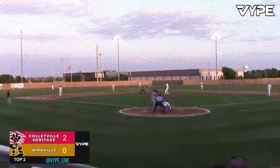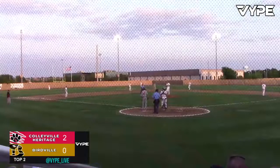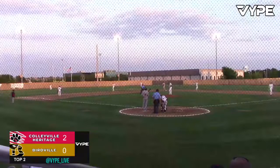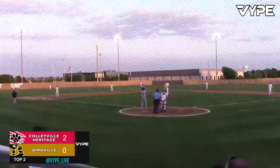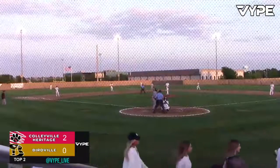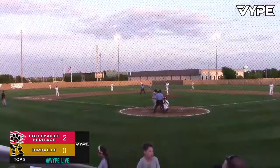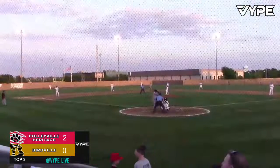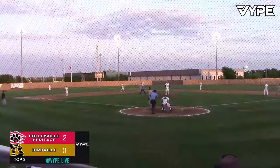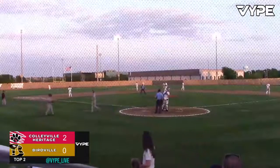Here comes the windup. And finds it. Count 2-2. The pitcher's angling it, certainly trying to make sure he can find that strike zone. He's got to control that fastball. Got to pound that zone. And he gets the strikeout. Strikes him out looking.